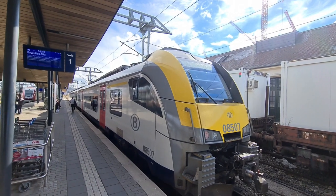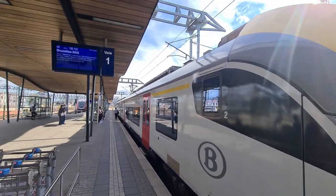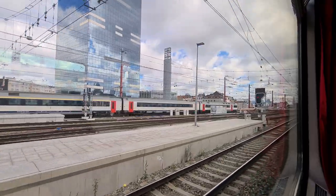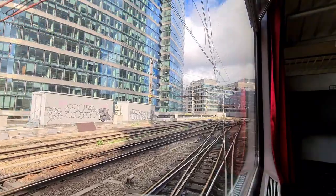At the railway station of Luxembourg I also noticed that you find other train types on this route. I also have a trip report on this specific train type, so when you want to see the other train type, just check my video from Luxembourg to Liège. For the next approximately 2 minutes I'll show you some views on this route from the train.